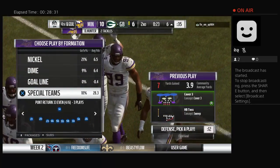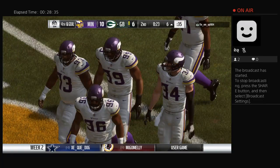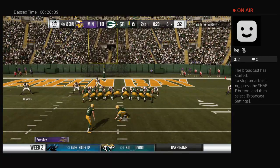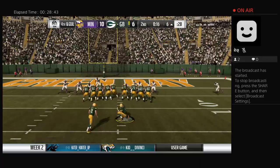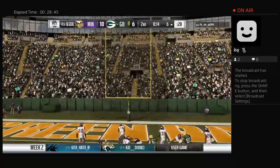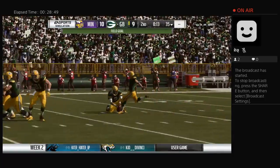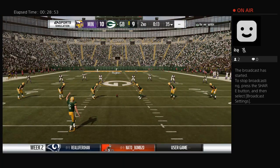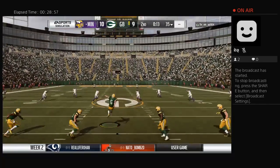Now I would be surprised if they go for it. 3 points is not ideal. It's not what they want, but it's still only the first half. Take the 3 points and move on. And Forbath will put this one through, and that gets him back within a single point. It's now 10-9. So the 3 points here, they're still down, but they put somewhat of a dent into that lead going into the break.